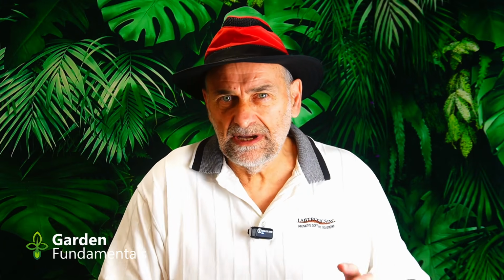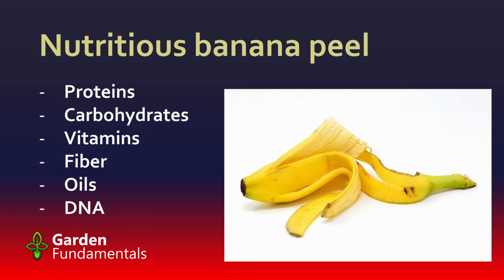What happens when I take a banana peel and put it beside a plant? Does that feed the plant? Well, no, it doesn't. In fact, the plant will starve. The reason is that the banana consists of large molecules, proteins, carbohydrates. These are all huge molecules that plants simply cannot use until microbes come along and digest that banana peel down to its basic elements, the nutrients: magnesium, nitrogen, phosphorus, potassium, calcium. Until it's turned into those simple molecules, those nutrients, plants can't use it.